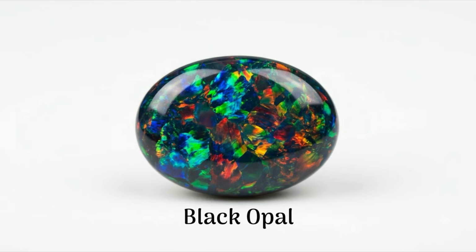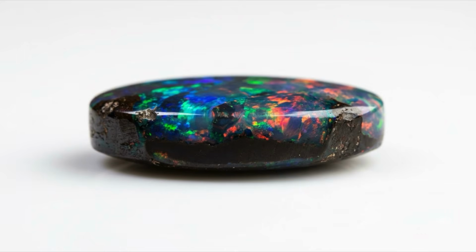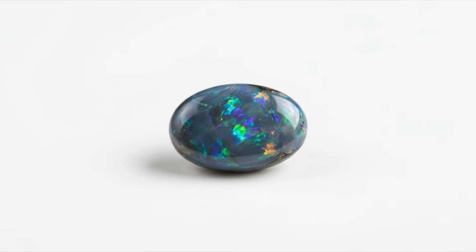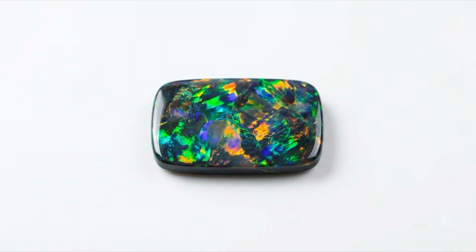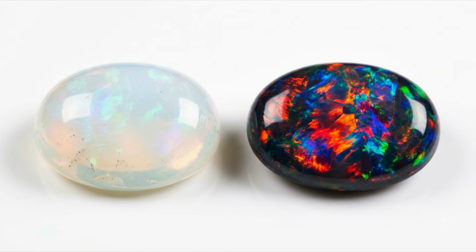Black opal. Black opal is the most valuable and coveted variety of opal in the world, distinguished by its dark body colour, which ranges from dark grey to jet black, and acts as a backdrop that makes the play of colour appear dramatically more vivid and intense than in any other opal type.